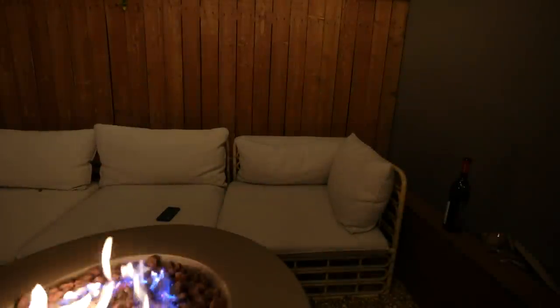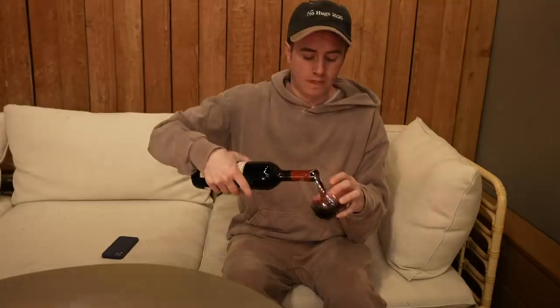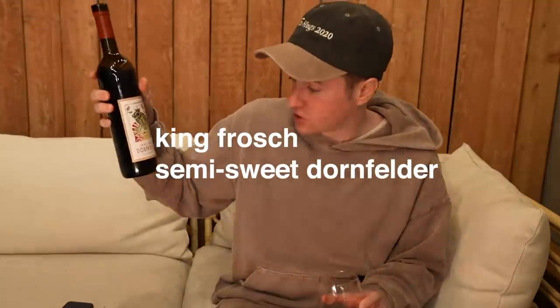Maybe just in your head. The final glass. This is their semi-sweet Dornfelder. It smells delish. It's got, I don't know enough adjectives. I need to get better at this. It smells like wine. Oh, whoa.